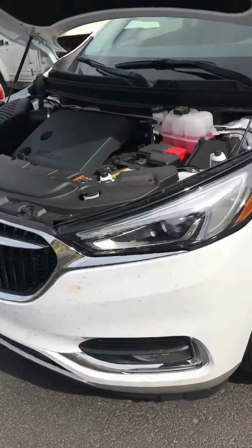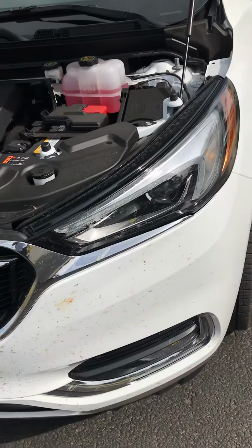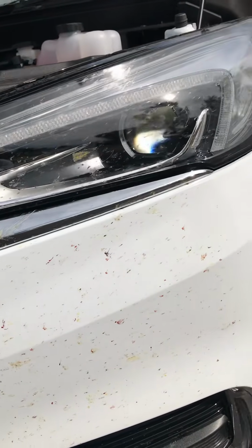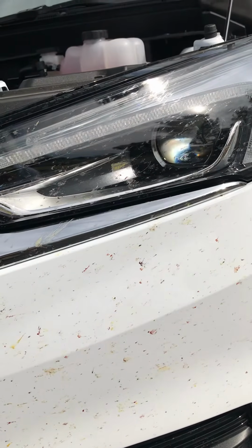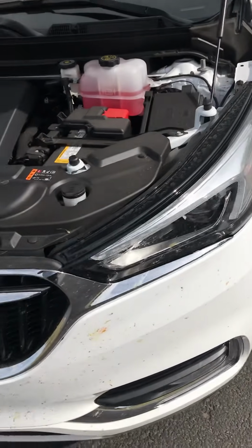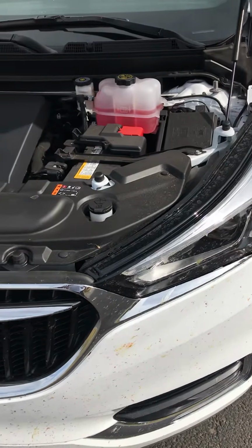I was very pleased. The HID style or LED style headlights are very bright. I believe those are HIDs. They're very bright, making it super simple to see at night, and they've got them set at a level that they're not going to bother most people.